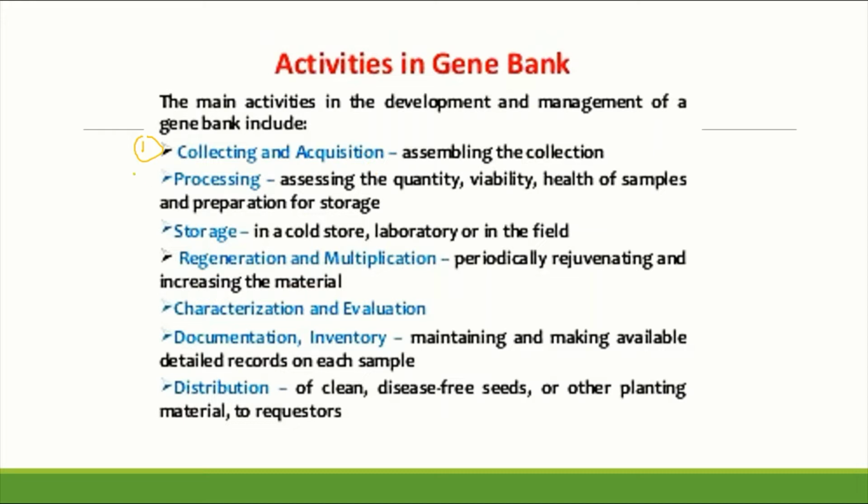And then, of course, process. The second step is processing, assessing the quantity, how much, how viable it is, what is the health of the sample, and then preparing it for storage, depending on if you are doing extreme freezing or freezing at lower temperatures. Then, of course, we have storage.